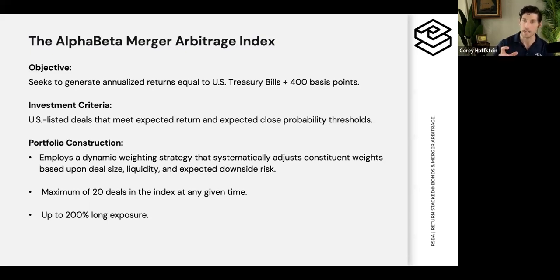Now, what does that index seek to achieve, and how does it work? Well, the index seeks to generate an annualized return of U.S. Treasury bills plus 400 basis points annualized. Does not mean every year. Obviously, the opportunity set of M&A activity will change over time, particularly based on the regulatory environment and the market cycle. But over a full market cycle, that is the intended return that it's trying to generate, which means it needs to be selective about the deals it's adding.